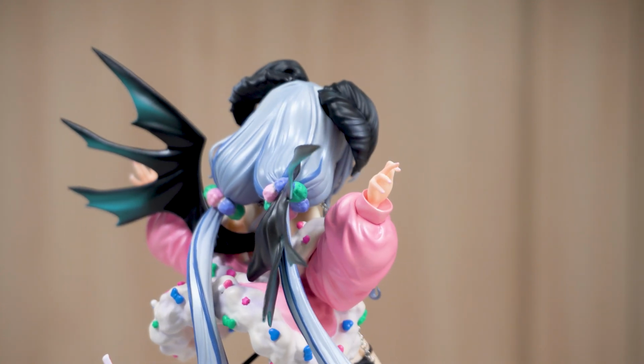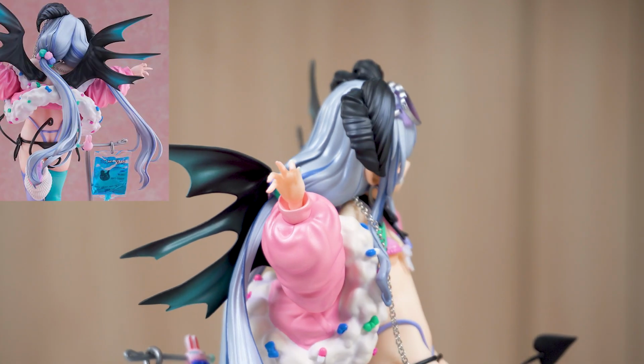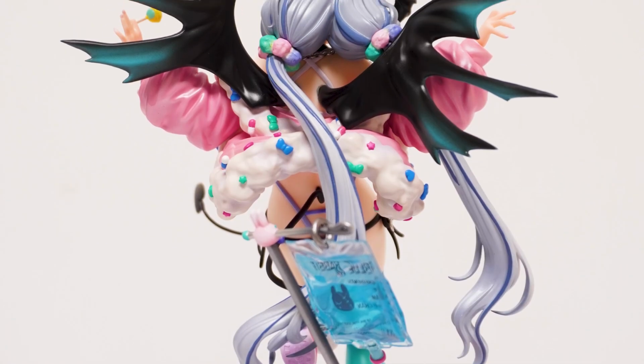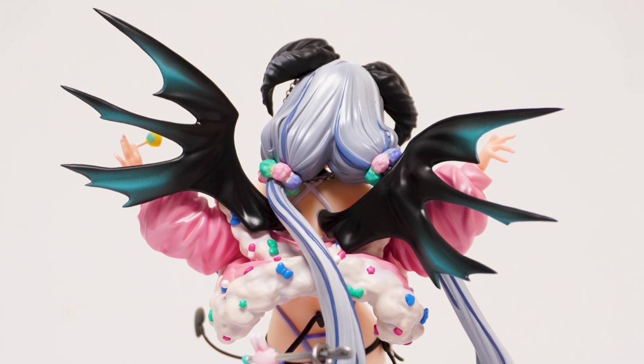I also feel that the color is kinda dull, so not what I was expecting considering what I see from the promo pictures. As for the hair sculpt, I would say it's decent, but the paint job of the blue strips appears sloppy at some areas.